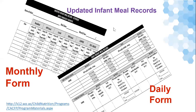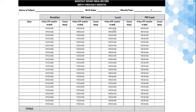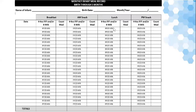It's not required that you complete both forms, but each center can choose if they want the monthly form or the daily form. The monthly form, we have two forms, a birth through 5-month form, and we have a 6 to 11-month form. So let's start with the birth through 5-month form, and this is the monthly form. So each infant would have one form for each month.